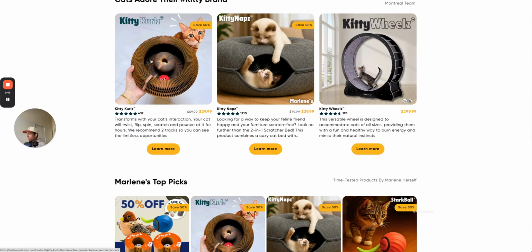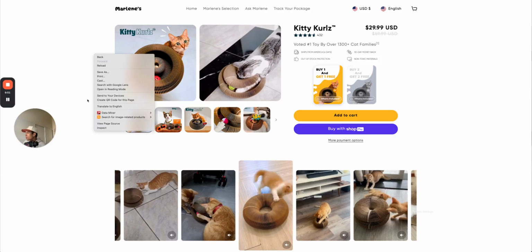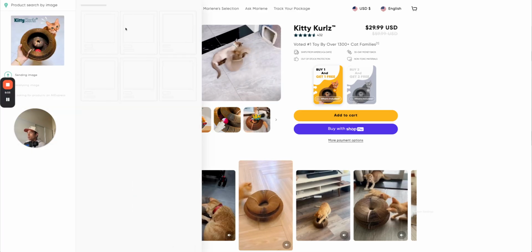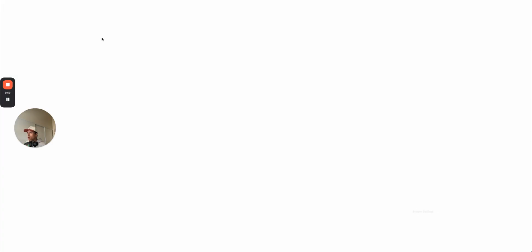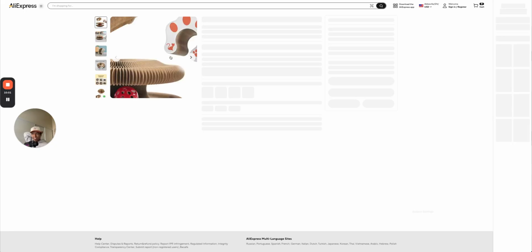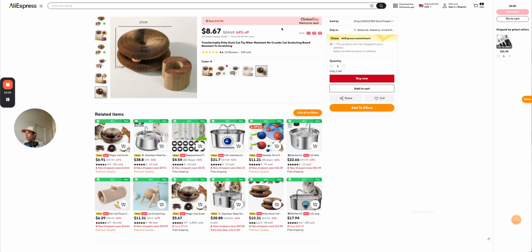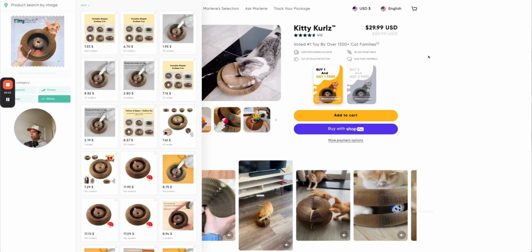Whatever this thing is, I don't know what it is. I've said that like 10 times. But what we're going to do is try and find this on AliExpress. And I have this handy dandy AliExpress product search by image tool. And within a matter of minutes, I found it. So awesome. We've got this. I think that's the actual product itself. So perfect. We've already found a product. This is the kitty curls.